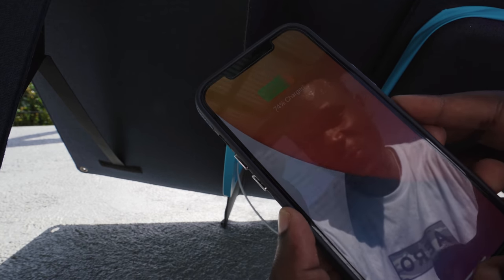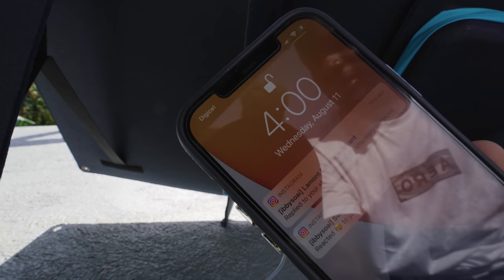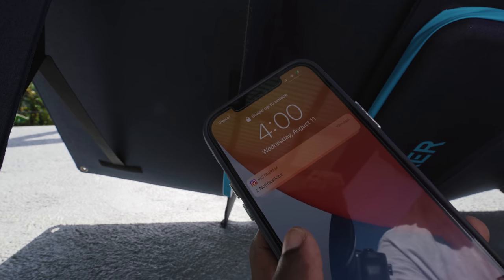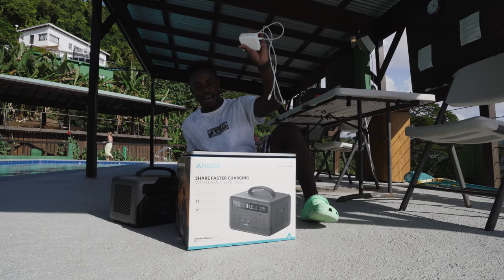Oh my gosh. Oh snap. Yo, that is ridiculous. You guys see the charging sign there. So I'm actually now off grid. JPS, that is the Jamaica Public Service people that give us electricity, has no strain on me. I am literally off grid now, and that's amazing.